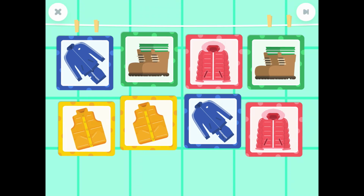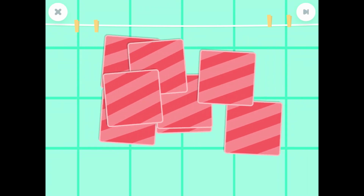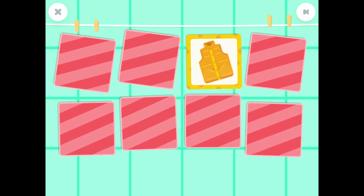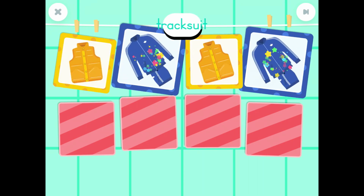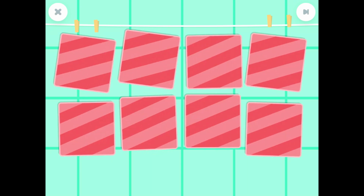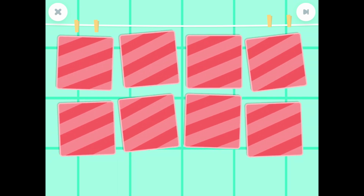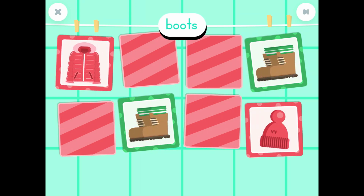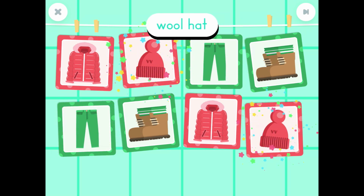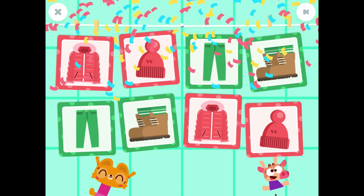Let's play memory cards and learn about clothes. Tap a card. Vest. Boots. Tracksuit. Down jacket. Let's play again. Pants, boots. Down jacket. Wool hat. Pants. Congratulations!